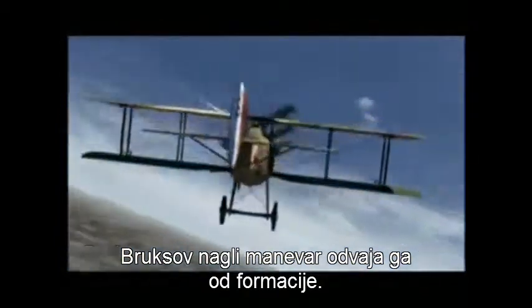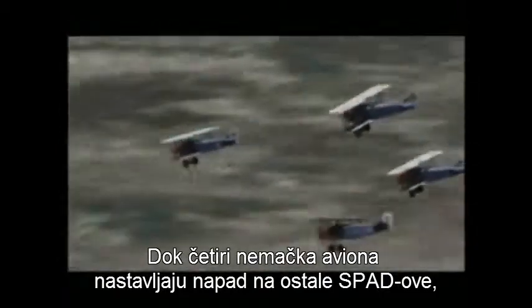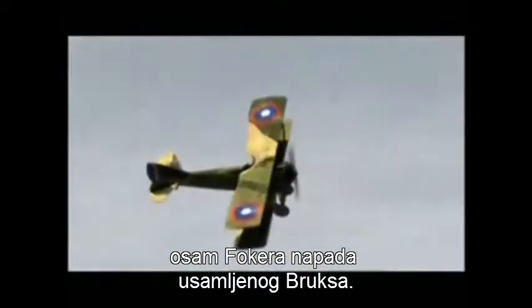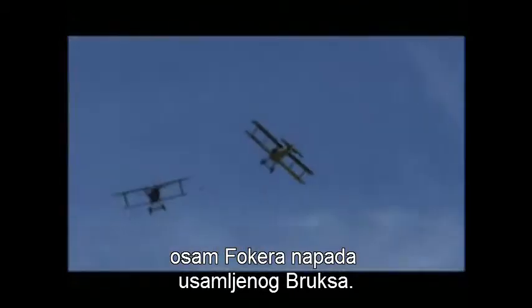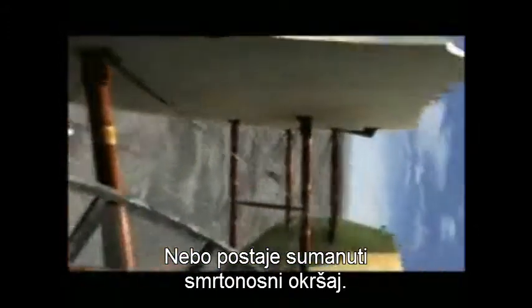Bruks's abrupt maneuver separates him from his flight. 4 of the German planes continue on to attack the rest of the SPADs, but 8 stay to fight the lone American. The sky explodes to a furious and deadly contest.